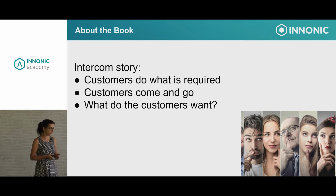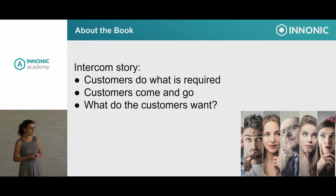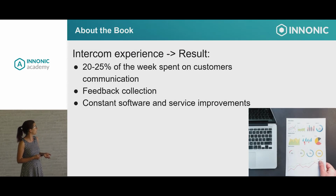But after a while, the CEO of Intercom realized that he had no clue what was going on with the customers. He knew nothing about them. He knew nothing about their goals. He knew nothing about their pain points. So he decided to spend approximately 20 to 25% of his weekly time on customer communication, to collect their feedback, to find out more about their goals, about their expectations toward their software, toward his software. The CEO was able to write a very long list of bullet points on what needed to be improved with Intercom, and that's how Intercom became so successful that they now have offices all around the world, from the United States up until Dubai. Which tells a lot, I believe.